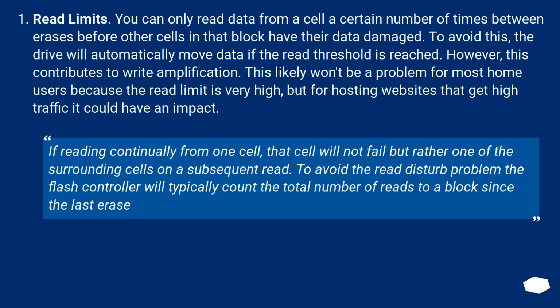Read limits. You can only read data from a cell a certain number of times between erases before other cells in that block have their data damaged. To avoid this, the drive will automatically move data if the read threshold is reached. However, this contributes to write amplification. This likely won't be a problem for most home users because the read limit is very high, but for hosting websites that get high traffic it could have an impact.